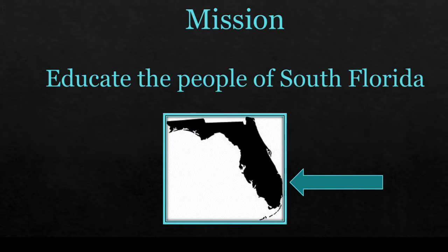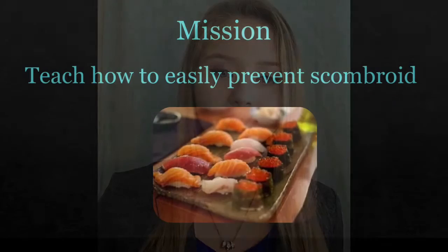Our mission is to educate the citizens of South Florida. We intend to do this by dividing them into two separate populations. The first is going to be the invested. Now, these are individuals who are members of local government organizations or private and commercial organizations. And the idea is that this group of citizens are invested. They want to know and actively prevent the effects of Scombroid. The second is the uninvested population. They are the ones who have to deal with the effects. This is our common citizen.